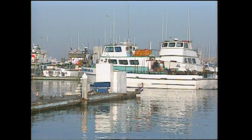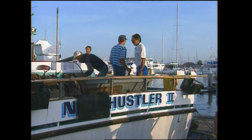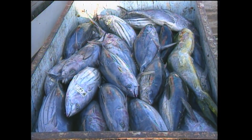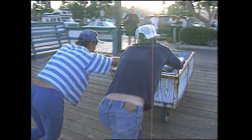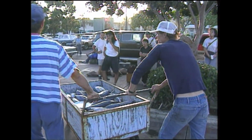Welcome to H&M Landing in San Diego. San Diego is home to one of the world's largest sport fishing fleets, and for good reason. The variety of fish here and in nearby Mexican waters offer anglers great fishing year-round. The talk lately is of another El Nino. The fish counts are up, and yellowfin tuna are showing the strongest.